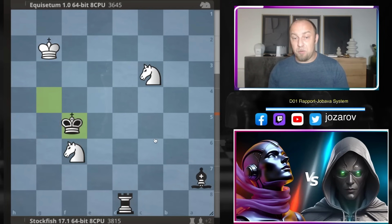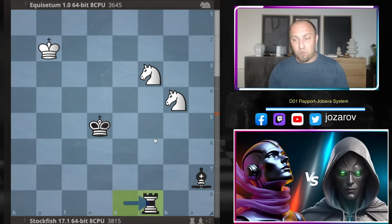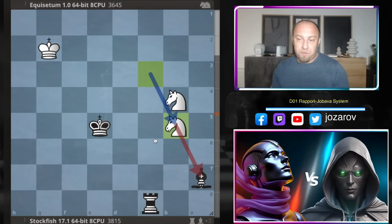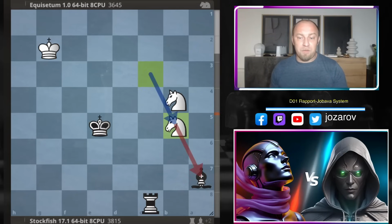Again, a new check here by Equisetum. Stockfish gets the king closer, knight from f to d5, and now Stockfish goes again with an attack against the knight. We have knight to b4, we have rook to c8, knight to b5. But even if you try knight to e2, then king to e4, again the king will get closer to the action. So maybe this was a way to survive the game for a little bit longer. But knight to b5 here by Equisetum.